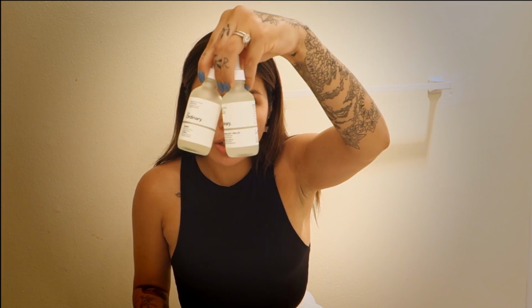So here's the thing about The Ordinary. There are so many products, but there are also so many things that you can't mix together. Which is why at night, I don't go in with these two before I put these in. It's not like your face is going to explode if you mix them together. However, sometimes when you overlap certain products, they actually counter each other. So they don't work as well as the individual product would if you just applied that to your face.